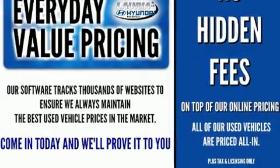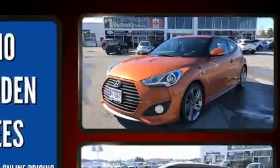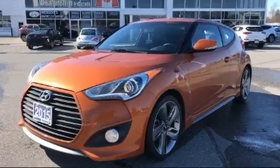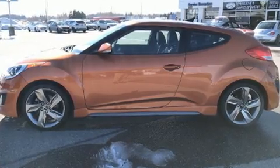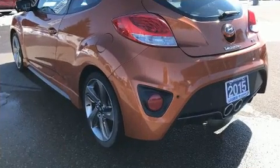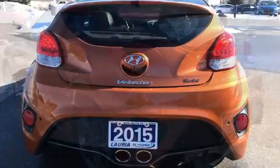Discerning drivers will appreciate the 2015 Hyundai Veloster. It features a front-wheel drive platform, an automatic transmission, and an efficient four-cylinder engine. Hyundai prioritized practicality, efficiency, and style by including leather upholstery, a tachometer, heated door mirrors, remote keyless entry, and much more.